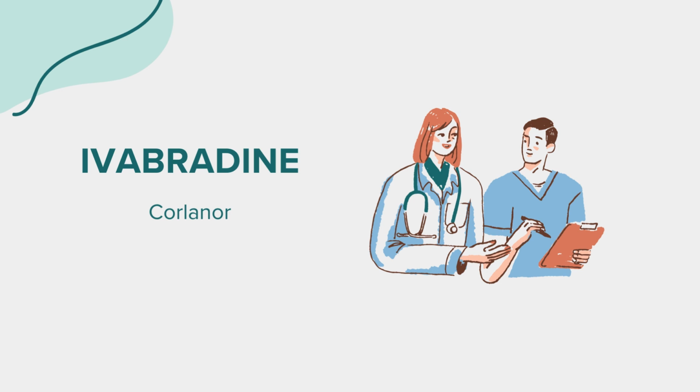Interactions: Ivabradine might interact with other medications. It's of utmost importance to inform your doctor about all medications, supplements, and herbal products you're currently taking to avoid any adverse interactions. Medications that affect the heart rate, such as beta blockers, diltiazem, verapamil, and certain antifungal and antibiotic medications, can interact with Ivabradine.